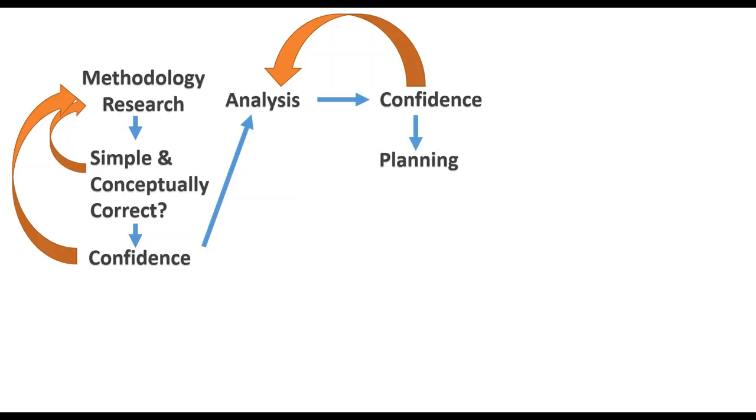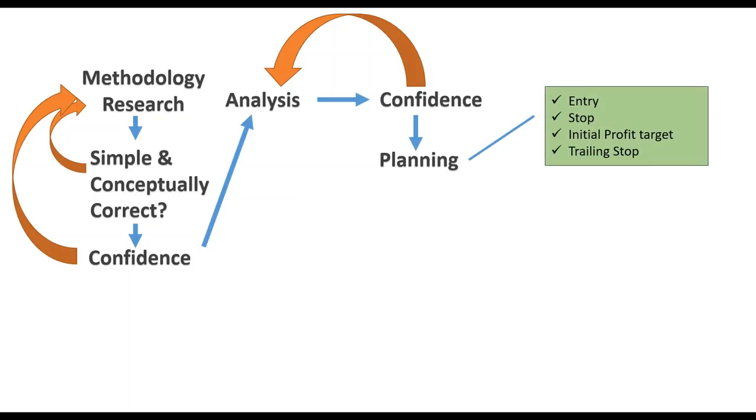But once you do find something, then you need to plan out your trade. And that's pretty simple. And I'll break it down. But each one of these we could spend a lot more time on. But I'll give you a thumbnail that's going to get you started. That planning, you'll have an entry, a stop, an initial profit target, and a trailing stop.